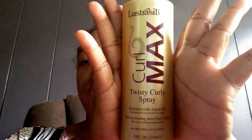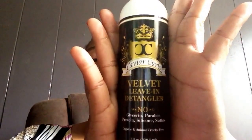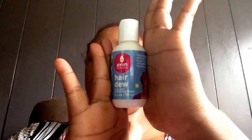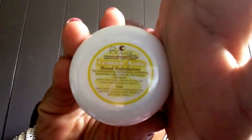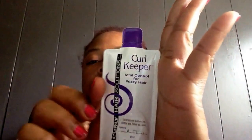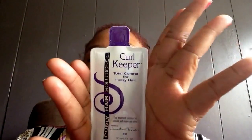Yeah. So, recap. Full size, Luster Silk Curl Max Twisty Curly Spray. Caviar Curls Velvet Leave-In Detangler. Oyen Hairdo. I was excited to get an Oyen product. The Itiba Papaya Body Lotion. Puka Lemonade Hand Exfoliator. Oh, Curly Hair Solutions Curl Keeper. And then Pepperwork.